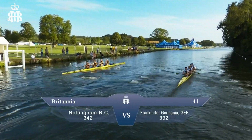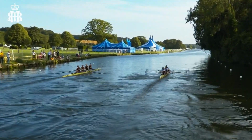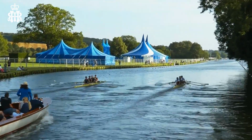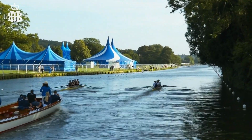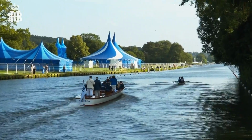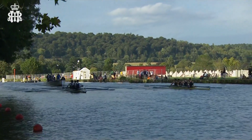The Britannia is underway. Nottingham Rowing Club on the left of our picture. Frankfurter Germania on the right of our picture. The Germans are here. They mean business. And, well, stroke James Dolman in the stroke seat of the Nottingham Rowing Club. He has a question on his mind. He's been knocked out in the first round at Henley 3 times by German crews, and he's going to try to change that story today.